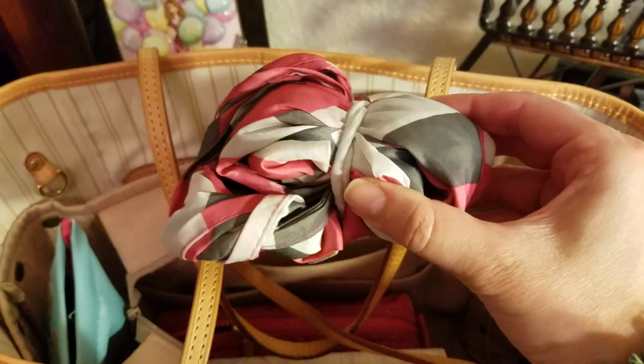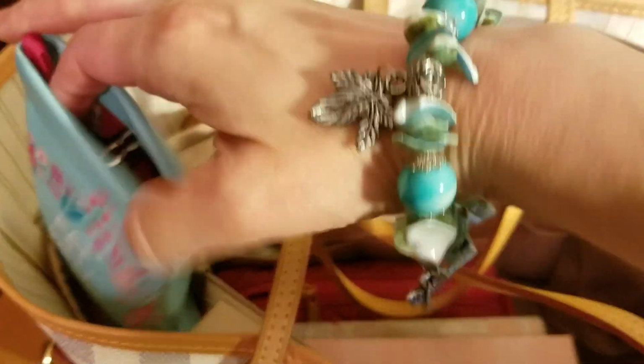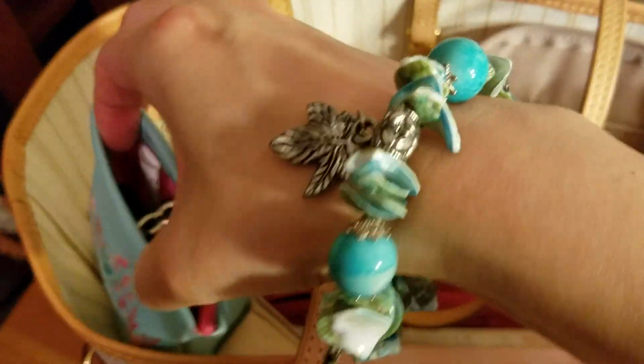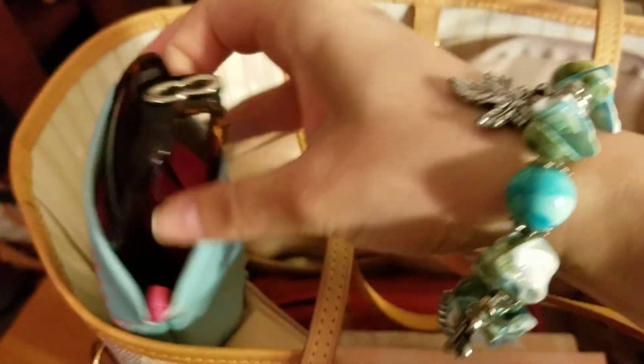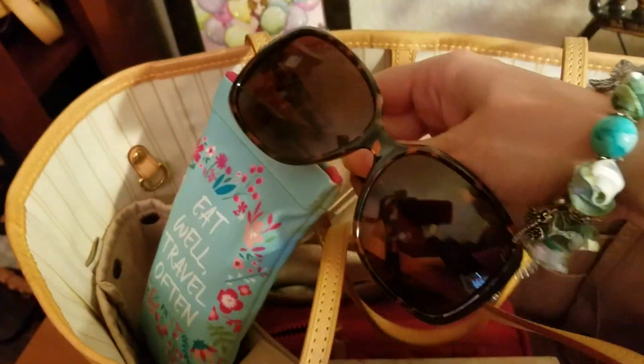Now, every time I carry this bag, I always have this other bag. So in case it's raining, I put the bag in here and it fits perfectly, so it's protected from the water. And I carry some sunglasses. This is what they look like.